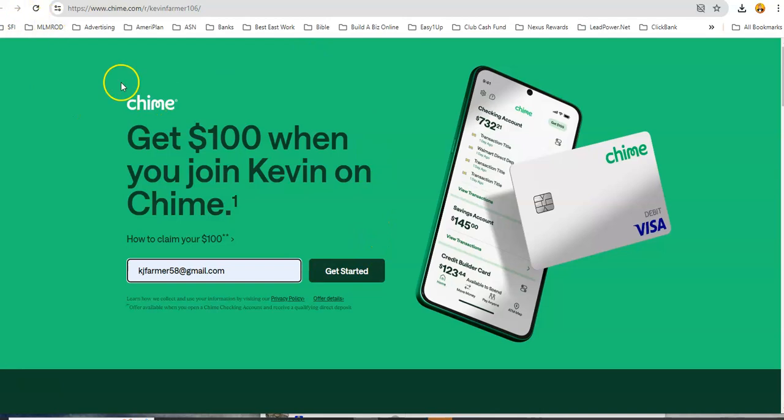And basically, what it is, it's a Visa debit card, and it's Chime. And all you have to do is, once you sign up, within a 45-day period you set up your direct deposit with Chime, and they'll give you $100, and that's it.